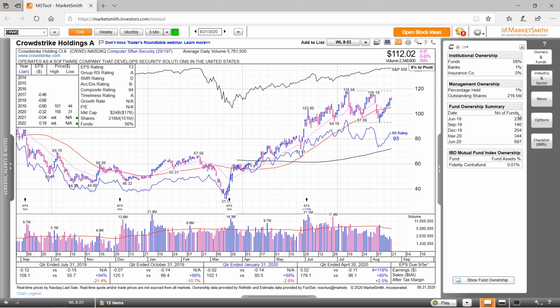And looking at the fund ownership, you can see a nice increasing trend over the past 2 years and a huge jump this past quarter. And you do have Fidelity Contra Fund investing into CRWD. And looking at the chart, it's showing a flat base, as we said, and overall the RS rating is a 93, and the RS line is basing along with the price.